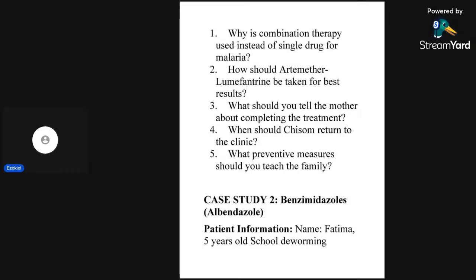Now, you see how simple those responses are, but they are very important for your nursing consideration, especially when you are going to administer care to patients in the ward, or when you're in an exam condition. So the next case study question, we test our knowledge on benzoimidazoles.